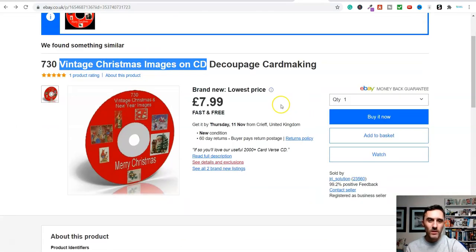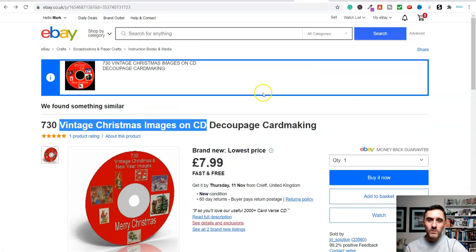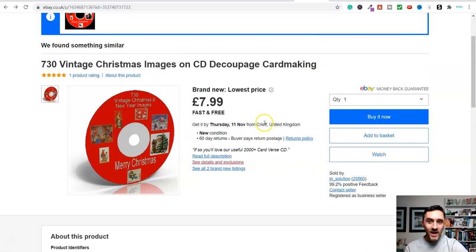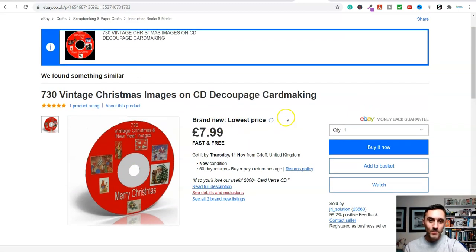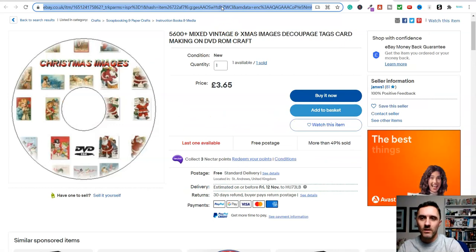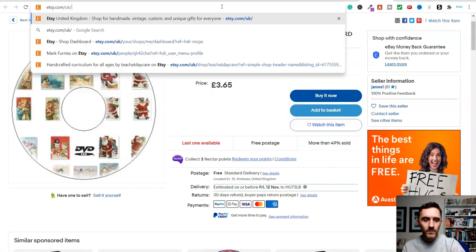You can find hundreds and thousands of different things, but that's not what I want to share with you. So all of these, and silly me, I threw away loads of these CDs because I used to have a business doing this. But let me show you this. So I want to come over here and I'm going to go on to Etsy and I'll show you this.